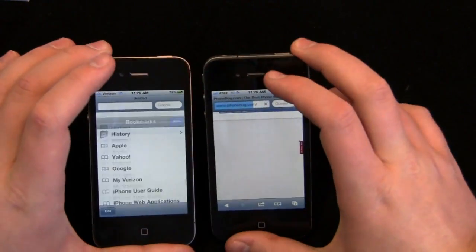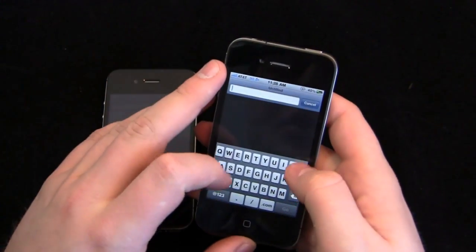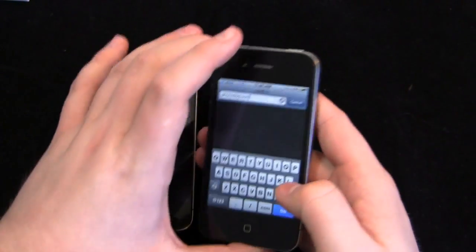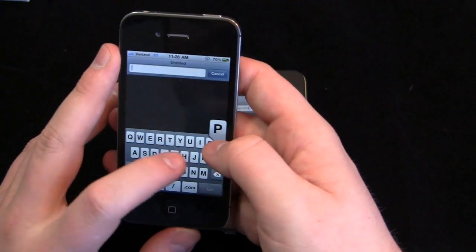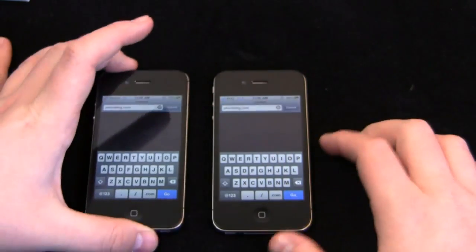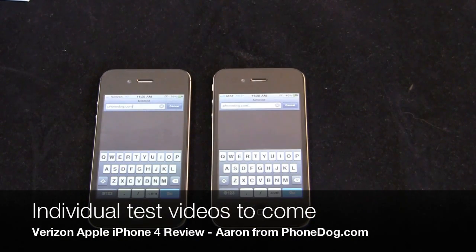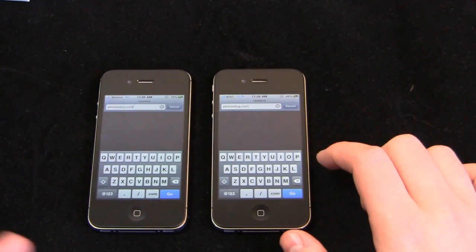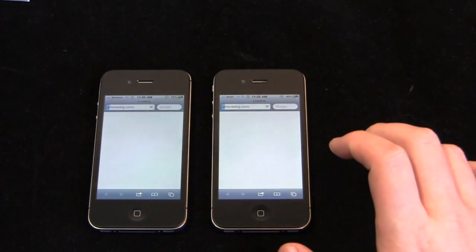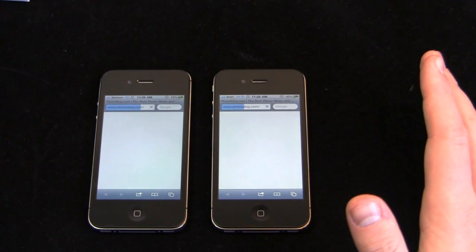Let's open up Safari really quickly here. Okay, so I cleared the cache and the history and everything on the AT&T one so we could load up PhoneDog. So I'll do PhoneDog.com there. I'll load up PhoneDog.com. We'll hit enter at the same time, and just going to get an unofficial browser test of which one wins. Now, we'll be doing much more. I'll be doing additional videos of browser tests, of speed tests when it comes to the network, and of other kind of one-on-one tests between the Verizon and the AT&T version. So stay tuned for those videos on the site, PhoneDog.com. But let's load that up, and we'll see which one loads faster.